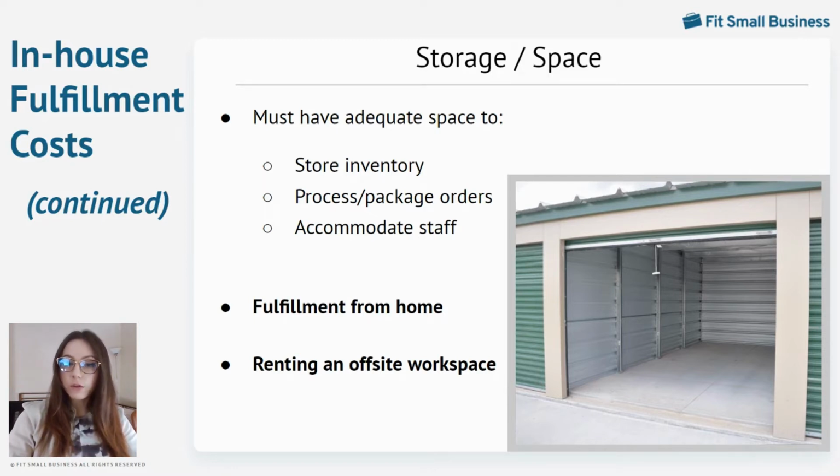And these units usually include electricity, but if you need climate control for storing sensitive products, it will increase the price by roughly 20 to 50%. Also, anticipate spending on some storage shelving as well as a packing station for your rented fulfillment space.